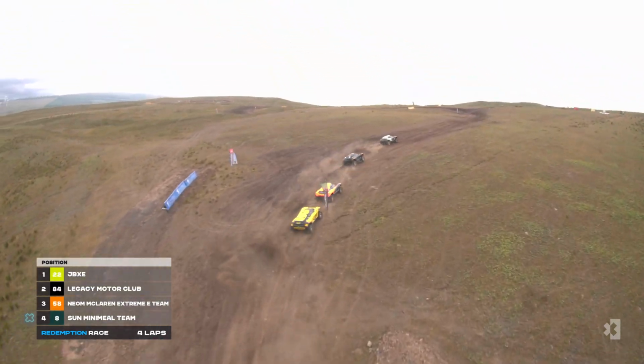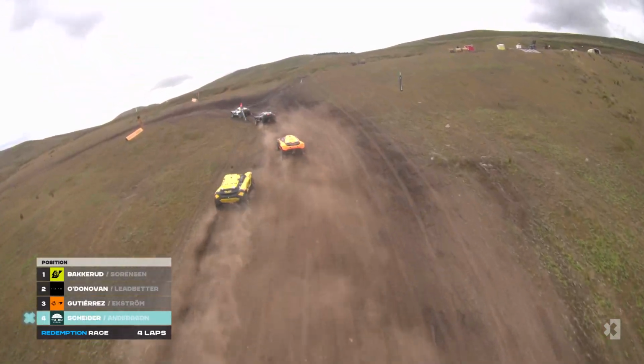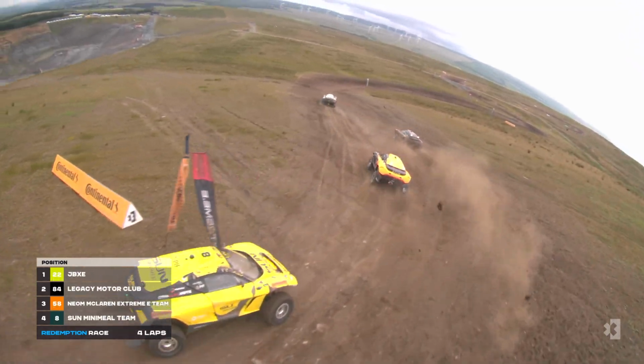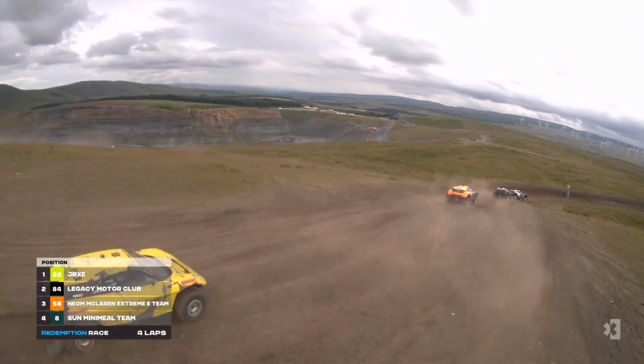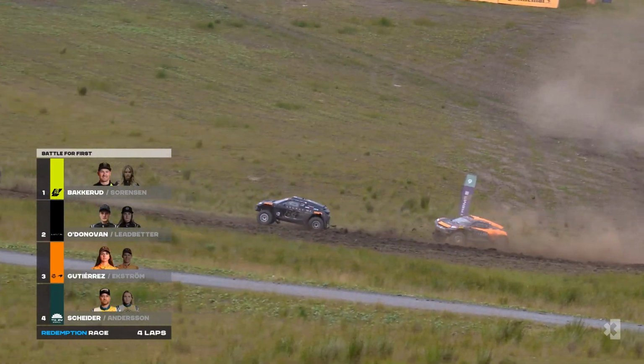No flags down as I say that. They clipped the flag on the right. That's the same one that was taken down yesterday, and Gutierrez got away with it. At the back, Scheider uses it, but the driver just avoids the flag, or did he take it down? I don't know. It's up. No, it's down. It's down. Oh.